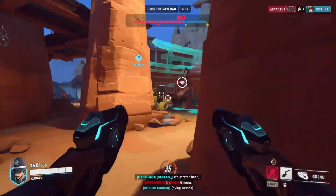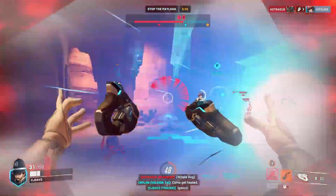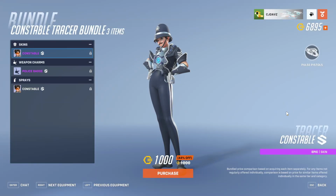The Constable Tracer skin has actually been leaked before, and honestly, now that we have it in person, it is time to decide if the skin is worth it or not. And so the Constable Tracer bundle is actually in the shop right now.